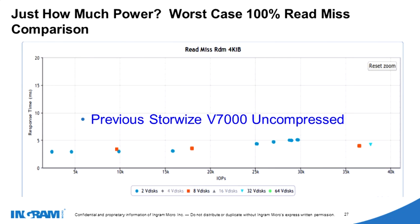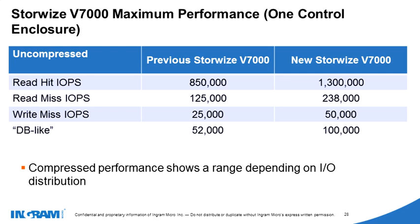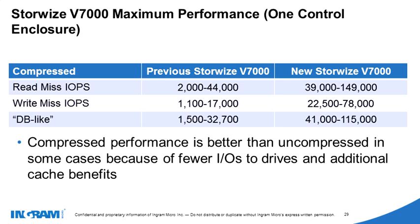So another thing is just how much power, worst case, 100% read-miss comparison. Even if we're dealing with a very randomized workload here, you can still see how I'm able to maintain at least similar compression with the compression ratios. So here's just some statistics on a 1 control enclosure, V7000 Gen 1 versus a V7000 Gen 2, and also showing the compressed versus uncompressed. So you can see the compressed performance shows a range depending on different I/O distribution, and compressed performance is better than uncompressed in some cases, because fewer I/Os to the drives means I can have additional cache benefits.